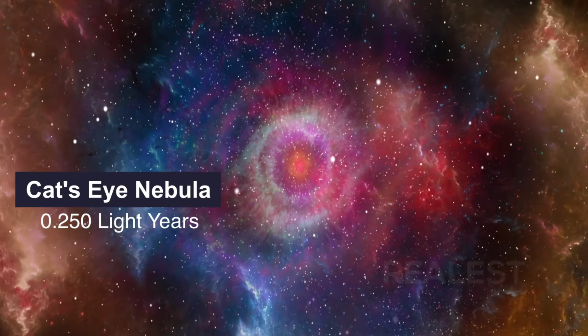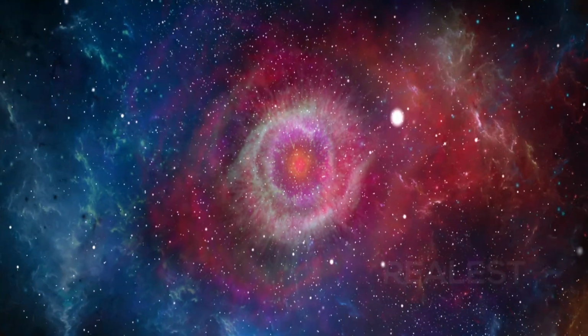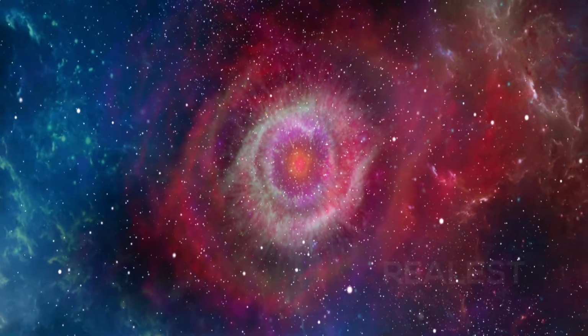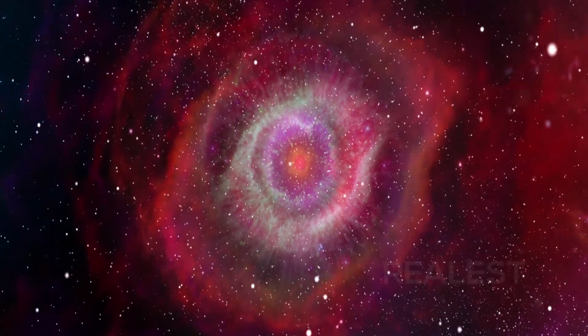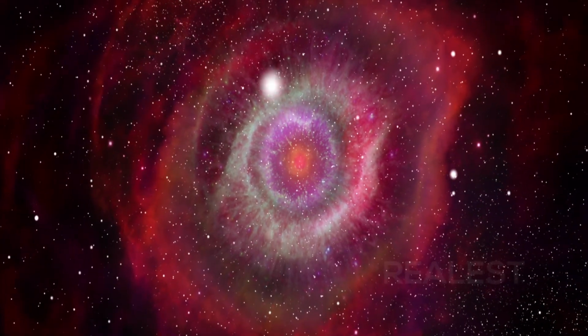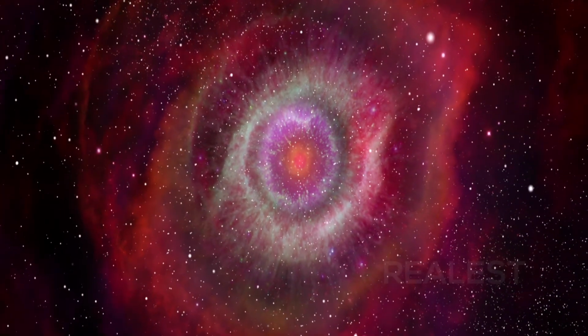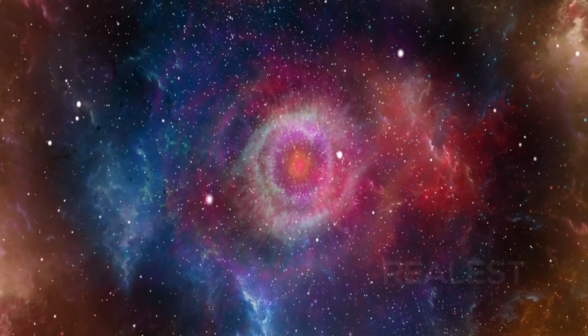Cat's Eye Nebula, 0.250 light-years. For those who are not aware, a nebula is a distinct body of interstellar clouds consisting of cosmic dust, hydrogen, helium, molecular clouds, possibly as ionized gases. Cat's Eye Nebula is a beautiful, well-studied object that has been observed from radio to X-ray wavelengths.